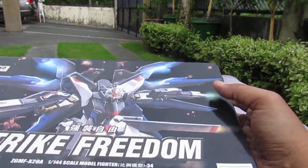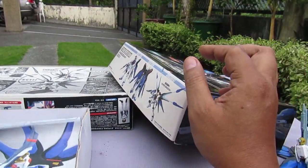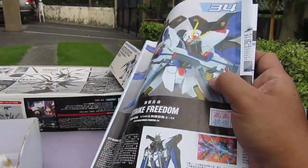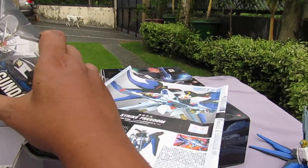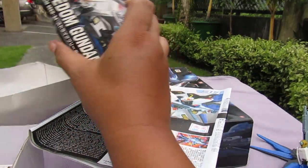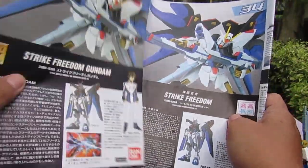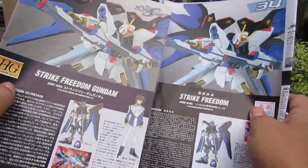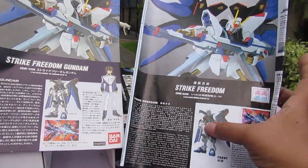And yeah, so let's open the box and see the instructions. Yeah, this video is going too long, so I think I'll just make a part 2. So we'll end this video here in a bit. Yeah, so there, even the paper is different. This one is glossy and smooth to hold, while this one isn't. So they also changed the layout.